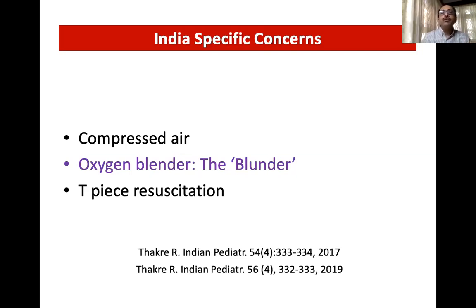And last but not the least, use of T-piece resuscitator, we said, is the preferred choice for ventilation in the newborns who do not breathe. And again, not all delivery rooms have access to a T-piece resuscitator. Therefore, with these due concerns in mind, we must realize that there is scope for improvement if we want to catch up in terms of quality care.